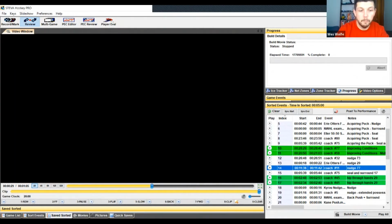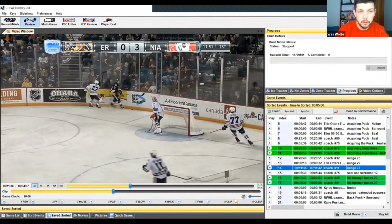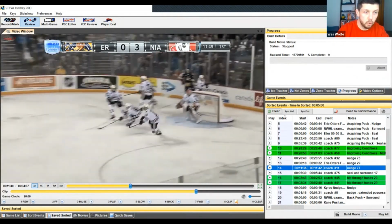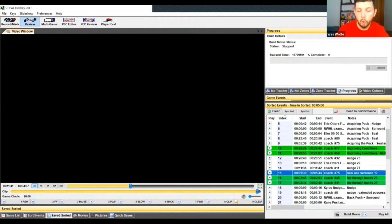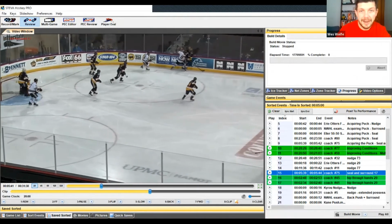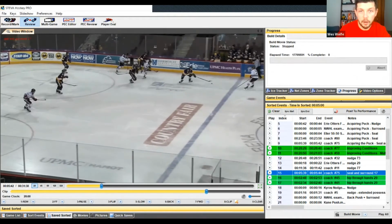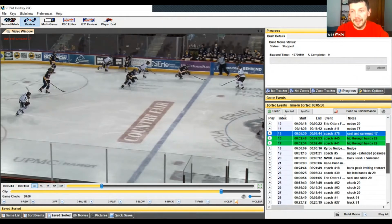So just one more example here, okay? Using that nudge, turning it into a scoring chance with the puck. We've improved the conditions of the puck. Or if we go into a seal and surround, okay, now we've turned it into a breakout. We've improved the condition of the puck. All right, so there are some tools we have with puck protection once we've acquired the puck that can turn chances into more dangerous sequences.